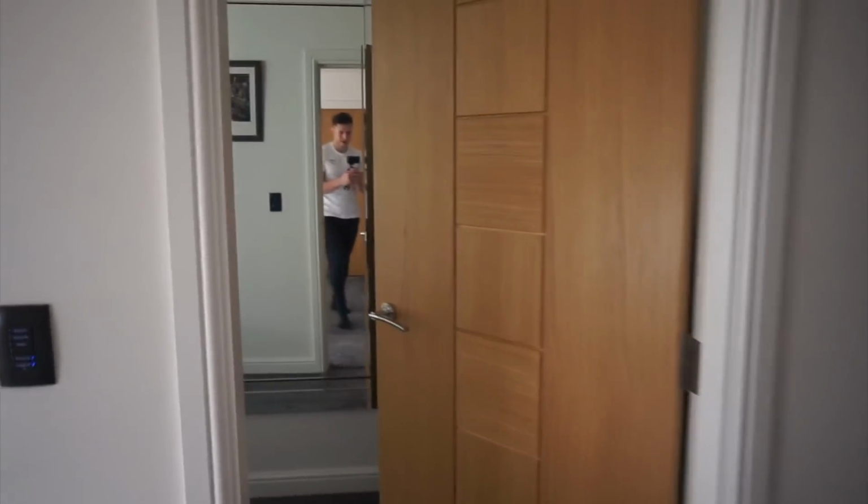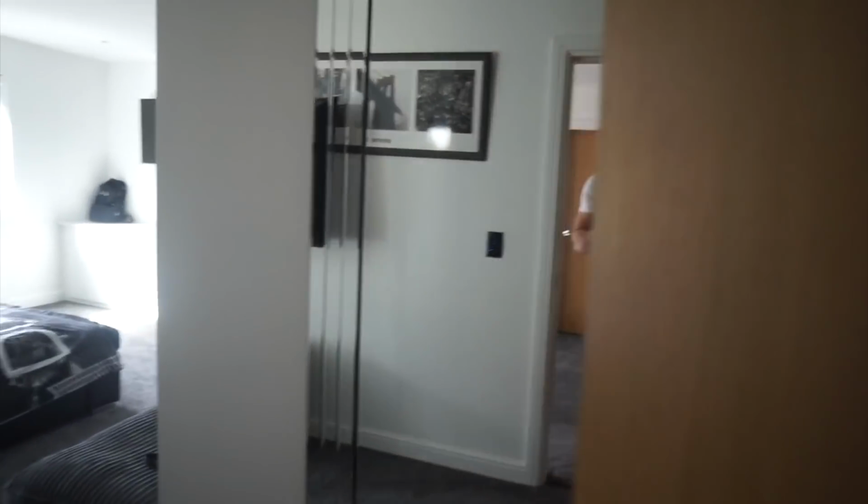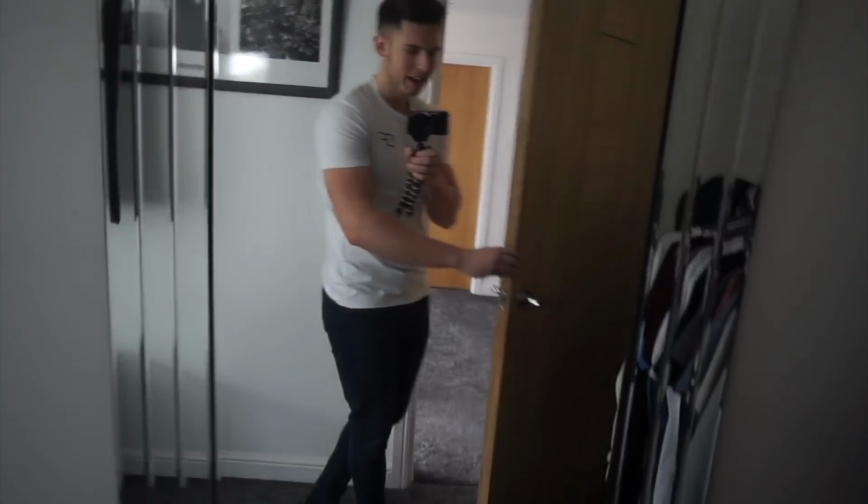I thought I'd give you a quick room tour. I said I was going to show you it, so I may as well. I've got quite a lot going on in here, and I just think it'd be pretty cool to show you guys. Right, so as we go in, we've got a mirror straight away, as you can see already.